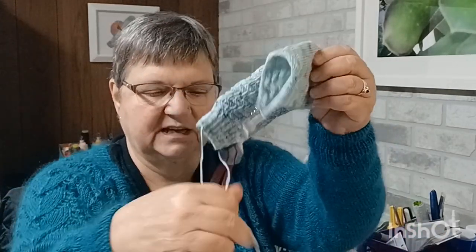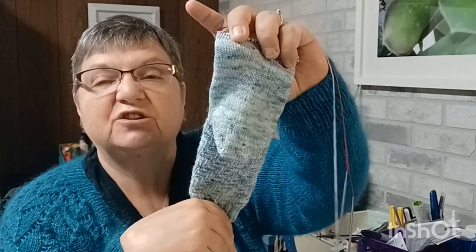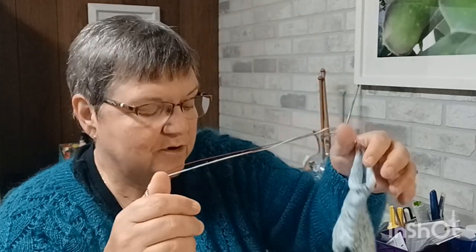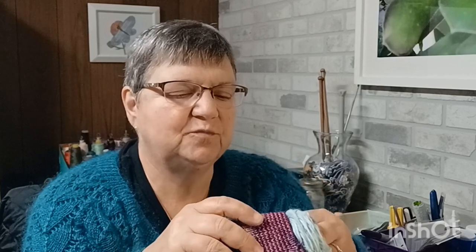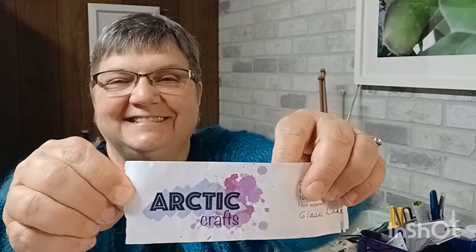I was working on it on Zoom yesterday. I was on a Zoom call with the ladies, and I kept doing some of this. I'm down the foot, about halfway down the foot. These are going to be a gift for Christmas, and I won't tell you who they're for because she might actually be watching. And I'm using Bente's wool. This is non-superwash. This is Glacial Lake, her Corriedale sock base, 80-20 nylon, and it is by Arctic Crafts, Bente from Arctic Crafts. Thank you, Bente.